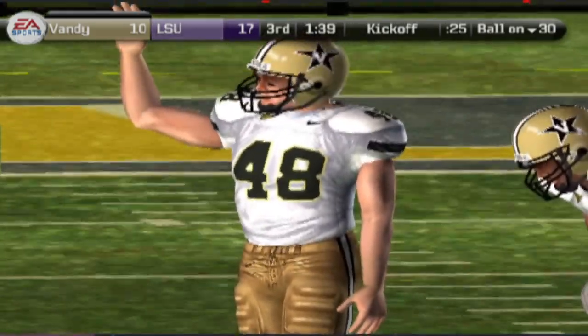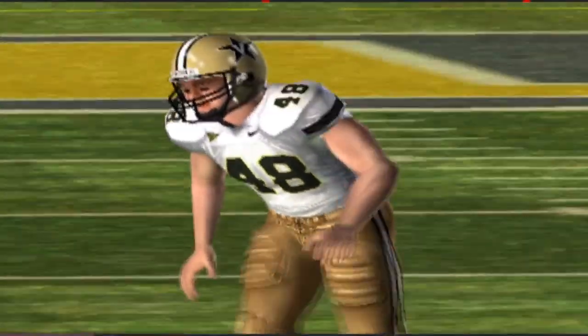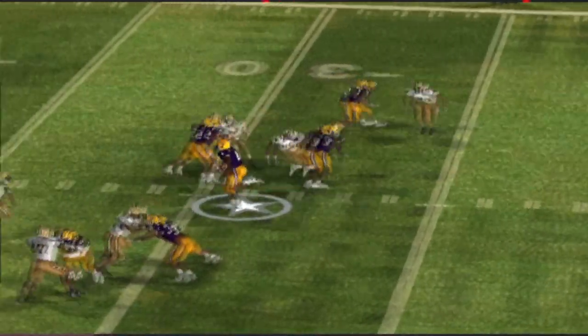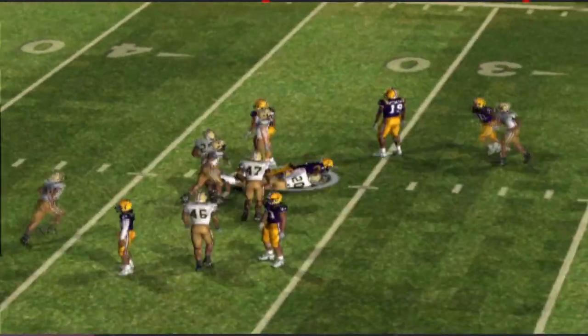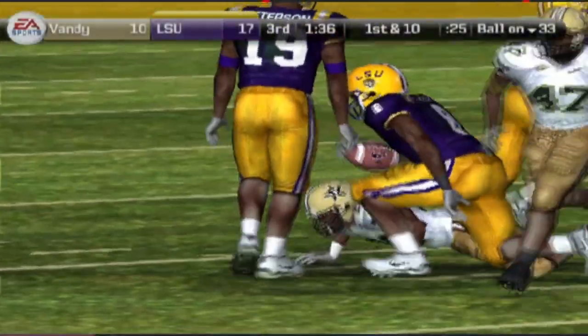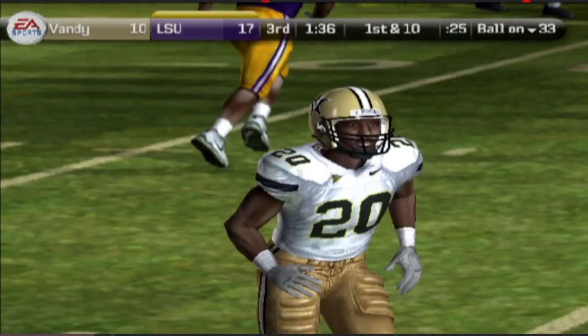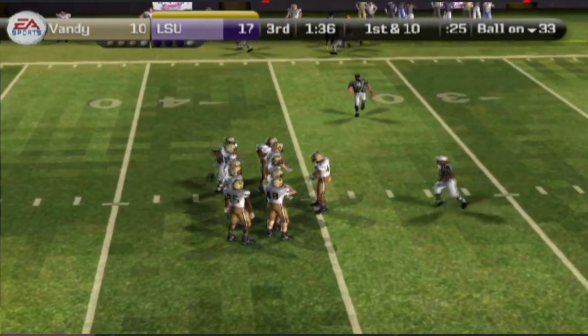This one away. And this one's a short kick. Number 8 takes it at the 14. Not a whole lot of success their last time out. Not at all. This offense has to do a better job of staying on the field and giving their defense a chance to catch their breath.